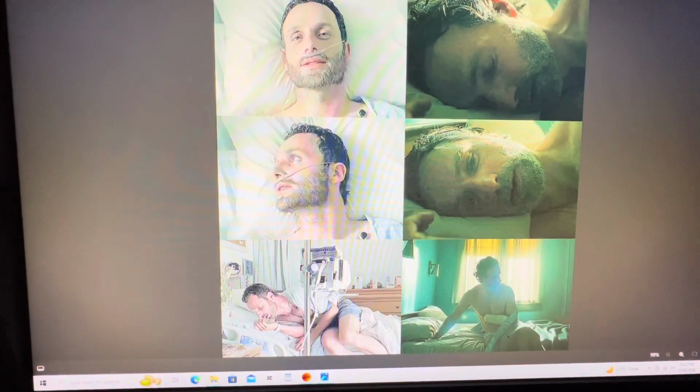I thought this was interesting. Someone had put it on Twitter, but I thought of it too before I saw this. It's the opening with Rick waking up the first time in Days Gone Bye, and this one in The Ones Who Live, so similar in the way but different. Rick wakes up in the hospital, and then here he wakes up in the cinema, and then slowly gets out of the bed, so to speak.